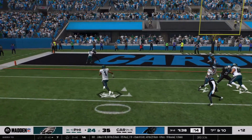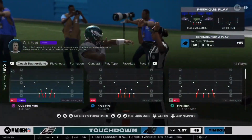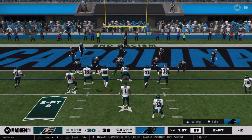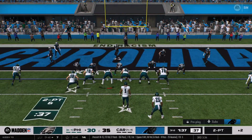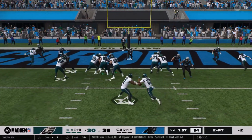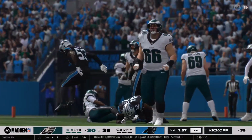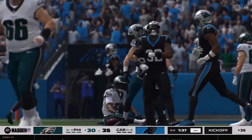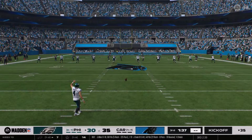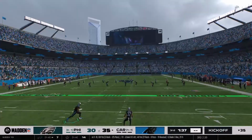Hurts going to hold on to this one. And he'll get into the end zone. Jalen Hurts. Touchdown, Eagles. Decision is made. The offense will stay out there and go for 2. They'll try to pick this up with a run. And he cannot get in. The try for 2 comes up empty, so unable to get within a field goal. The difference remains 5.